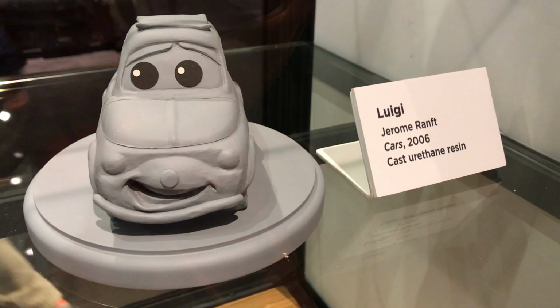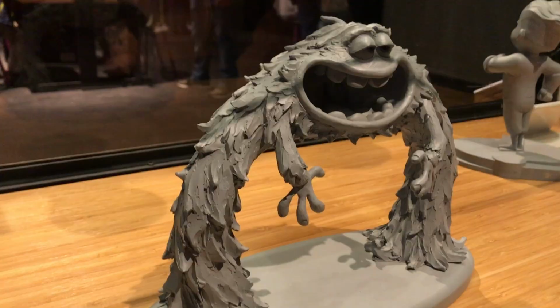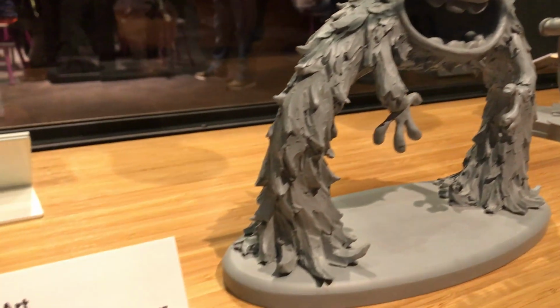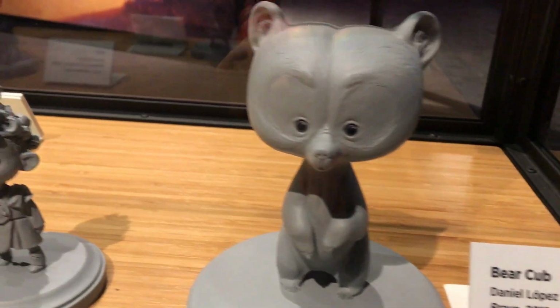So, turns out they don't just go from sketch to digital modeling. They actually create a clay sculpture to then take and create a 3D model from. So fascinating.